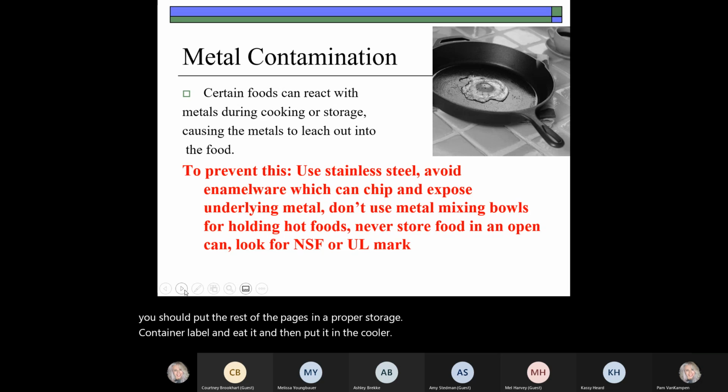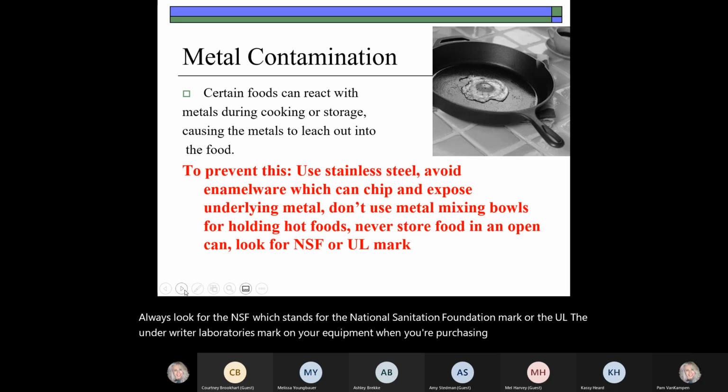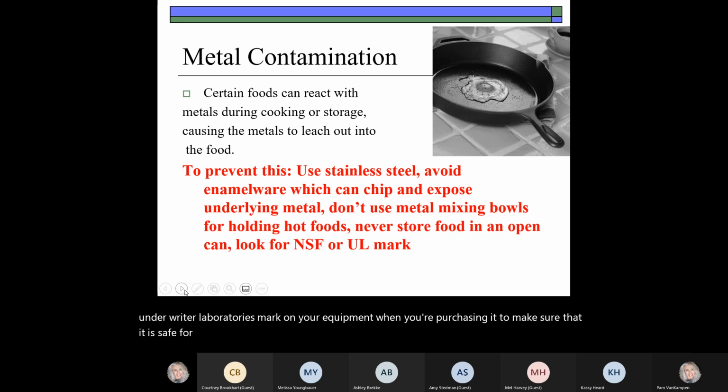Always look for the NSF mark, which stands for the National Sanitation Foundation, or the UL mark, for Underwriters Laboratories, on your equipment when you're purchasing it to make sure that it is safe for food service.